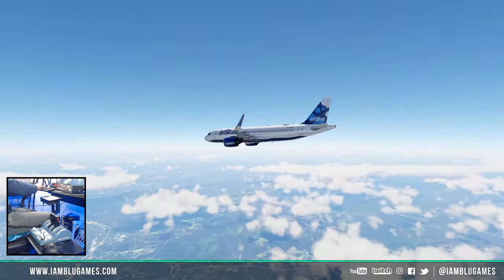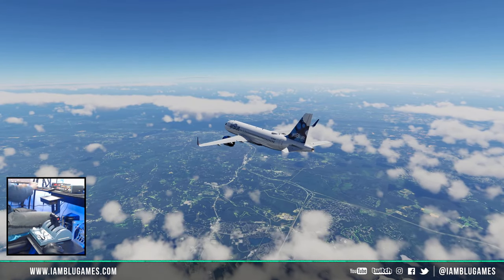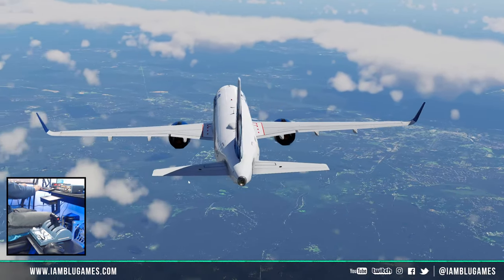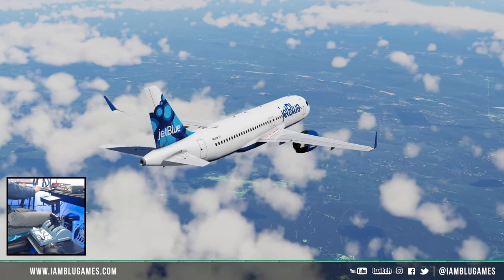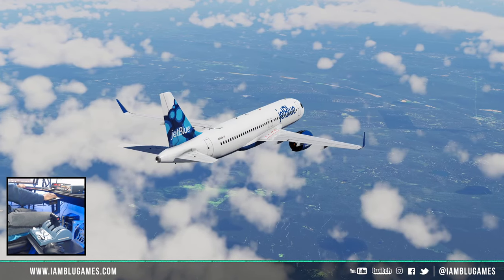All right, we are descending, guys. For those just joining in, we are descending into New York City in the JetBlue 320 Neo. Again, once we land, we will do the giveaway. Hoping for a nice butter landing. It's a nice short flight today.